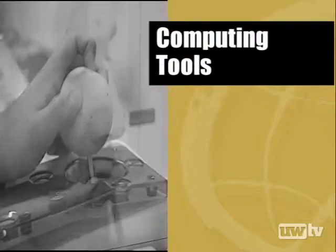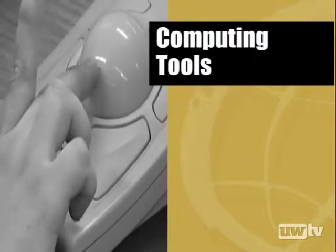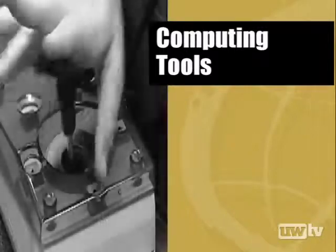We'll show you some examples of adaptive technology that have been used effectively by people with mobility impairments. And we'll start with getting to the computer.